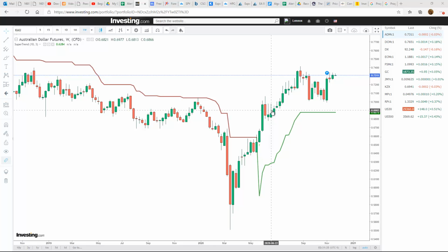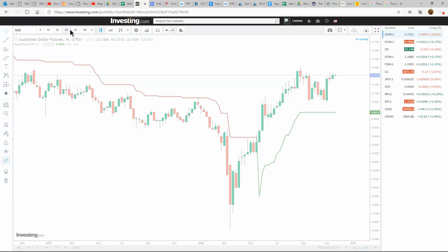Okay, so Australian dollar on the screen. I'm on the weekly time frame, and the takeaway for this week looks like a lot of strength in the Australian dollar going into this week from last week, and we're at a resistance area though. That's the key takeaway. And as you can see, it's pretty strong right across, right on our current price line. So let's drop down to the daily and see what it's doing.